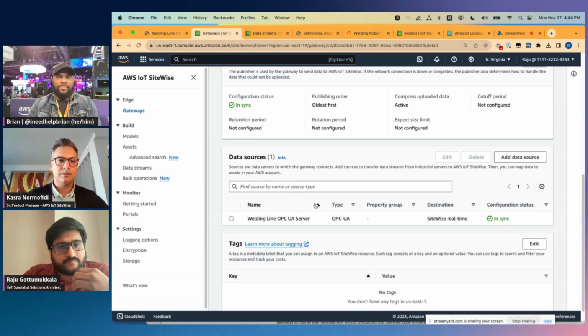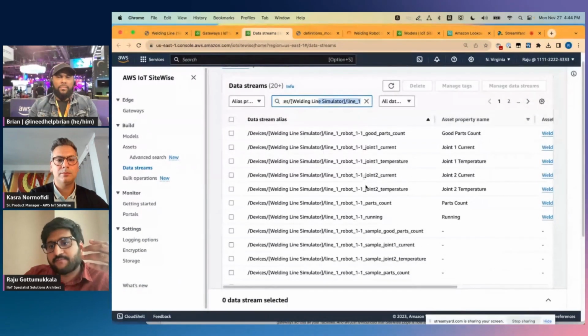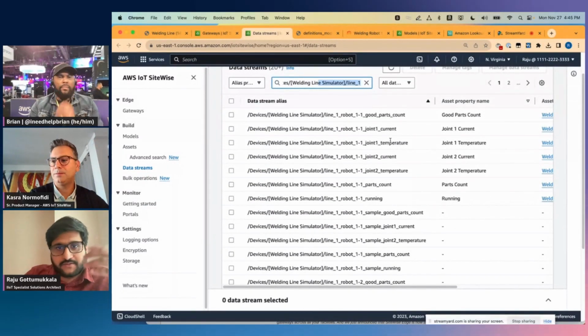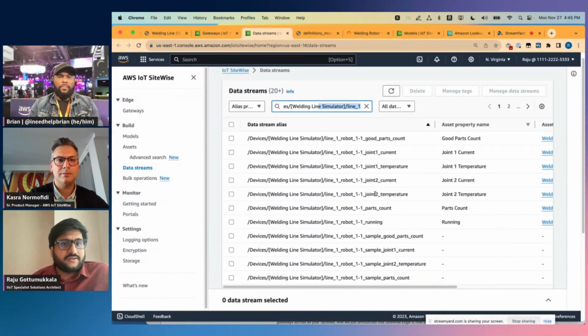Once you ingest data, Sitewise is automatically able to create data streams for all the raw measurements. Here I have filtered all the data that's flowing into Sitewise for welding line one. As you can see, we have a couple of robots sending out data like temperature, current at their robotic joints, and also the parts produced, good parts, total parts, and also the state of the machine. Again, this could be hundreds of measurements coming in from each equipment. SiteWise is able to create all these for you as part of the ingestion flow.